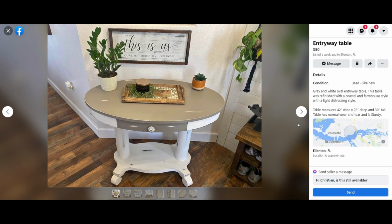And then, of course, think about your copy and how it's being read. Okay. And then this sentence right here, "table has normal wear and tear and is sturdy." She gives me all kinds of information about its refinish, and I'm kind of thinking, or this person refinished it, and then I see that, and I'm kind of like, maybe she bought it refinished, and now she's reselling it. So just know the perspective that somebody's going to be looking at it from.